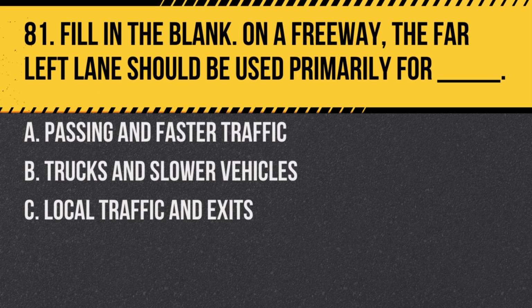Question 81. Fill in the blank. On a freeway, the far left lane should be used primarily for blank. A. Passing and faster traffic. B. Trucks and slower vehicles. C. Local traffic and exits. Answer: A. Passing and faster traffic. The left lane on a freeway is typically for passing and faster moving traffic.